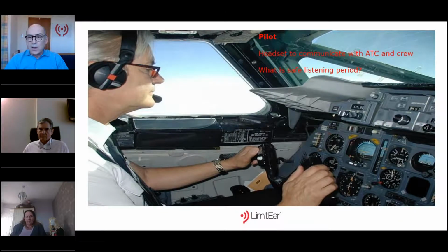Another example: a pilot using his headset to communicate with air traffic control and his crew. What's the safe listening period? Ambient noise? Yes. Many of you may know Dr. Mike Lower, who's at the ISVR in Southampton, did a lot of work on this, him and his students traveling across the Atlantic in British Airways aircraft of different types to try and work this out. And yes, there's a lot of ambient noise because it's wind noise on the nose of the aircraft.